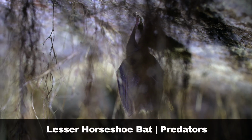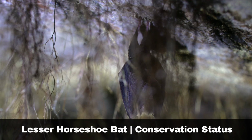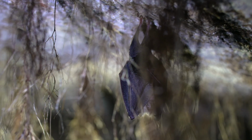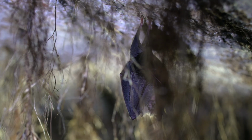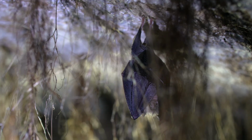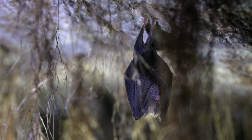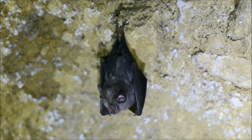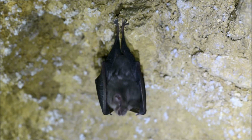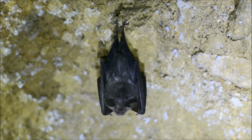The domestic cat is the main predator of lesser horseshoe bats. Lesser horseshoe bats have experienced a decline in prey availability primarily due to agricultural intensification practices. The use of insecticides in livestock has notably reduced dung fauna, which serves as a key food source for these bats. Additionally, the fragmentation of landscapes due to development and new infrastructure, along with the proliferation of artificial lighting, has disrupted their commuting routes and rendered certain foraging areas inaccessible.